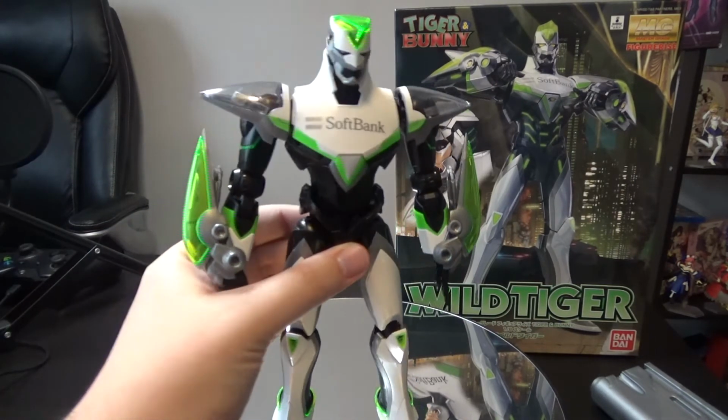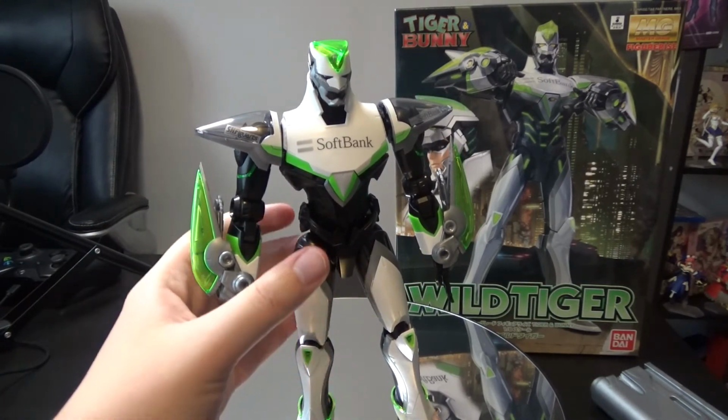So we're going to do a couple poses and show off the articulation on this guy, and we'll be right back.